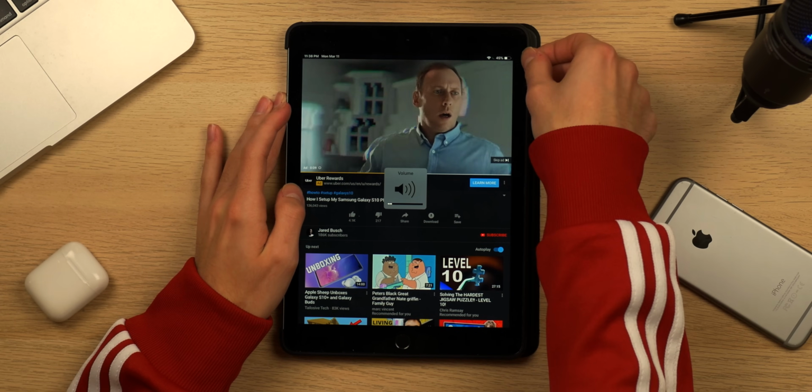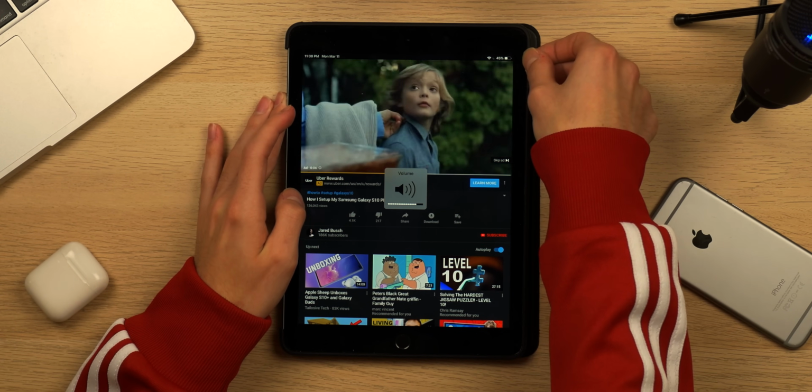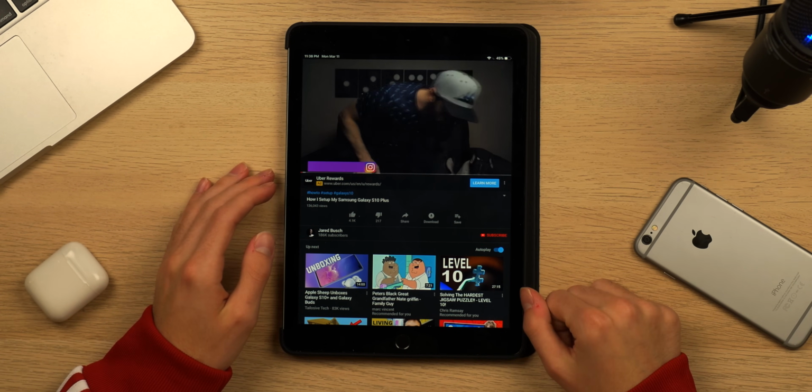Let's demo the speakers real quick here. I'll turn it up. It's loud even though it's not stereo.